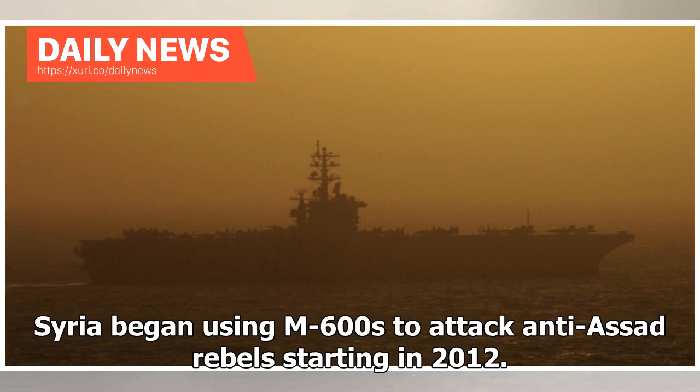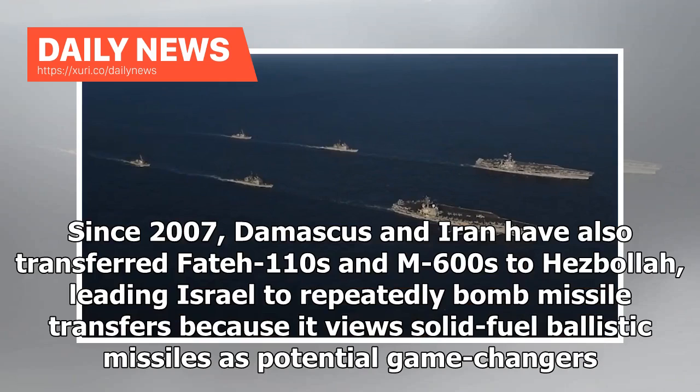Syria began using M600s to attack anti-Assad rebels starting in 2012. Since 2007, Damascus and Iran have also transferred Fateh 110s and M600s to Hezbollah, leading Israel to repeatedly bomb missile transfers because it views solid-fuel ballistic missiles as potential game-changers.